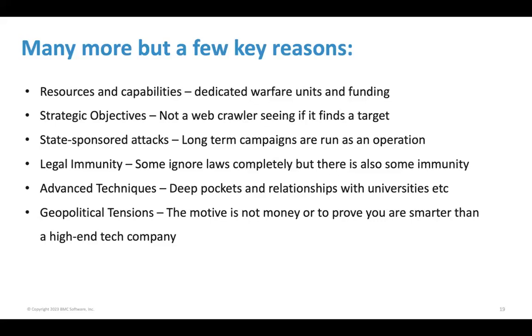As Lenny said, legal immunity. So some ignore laws completely. I'm not going to go any more into that. That's just a thought I'm going to put out there. But there is also immunity: lack of extradition laws, local laws being different. They are not necessarily going to be affected by international law, and particularly without that extradition aspect, there is no concern at all for people carrying out these attacks. They're also potentially going to be done under what is going to be claimed the guise of a legal war as well, so there's going to be protection there.